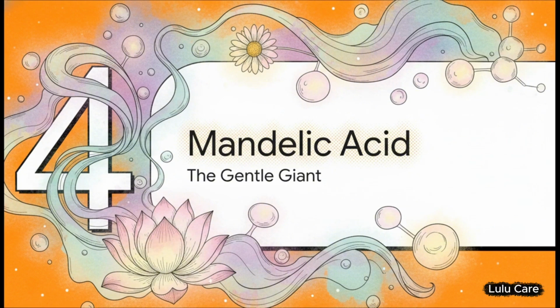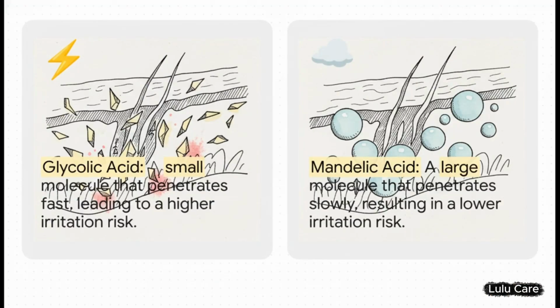Okay, but what if even the most gentle salicylic acid is just too much for your skin? Or maybe your main issue isn't really aggressive breakouts, but more sensitivity and dullness. Well, allow me to introduce you to Mandelic Acid, the gentle giant. The whole secret to its gentle nature is all about molecule size.